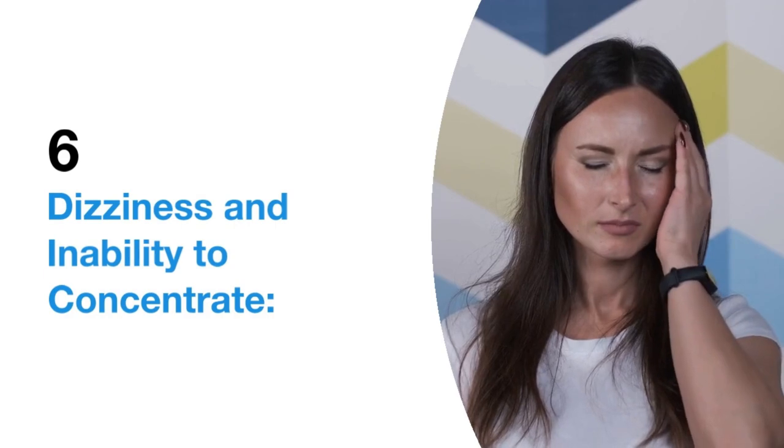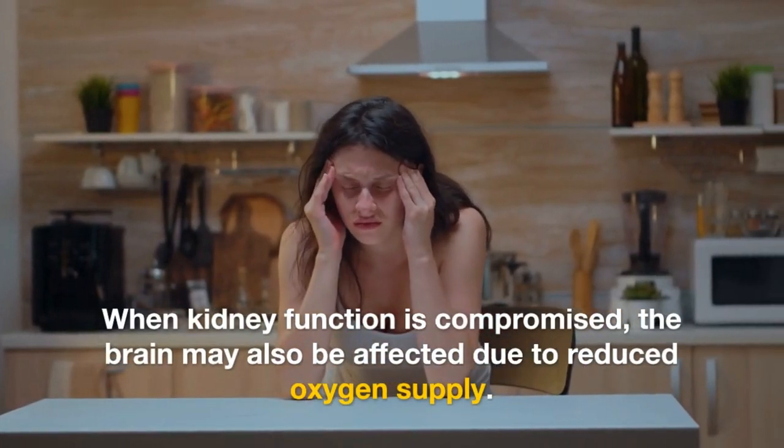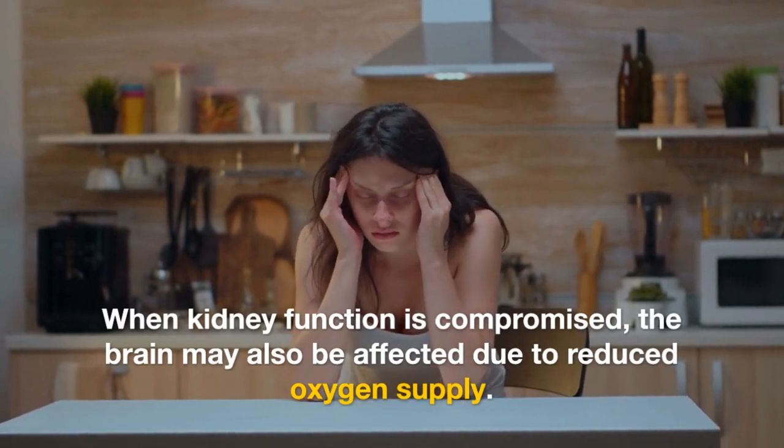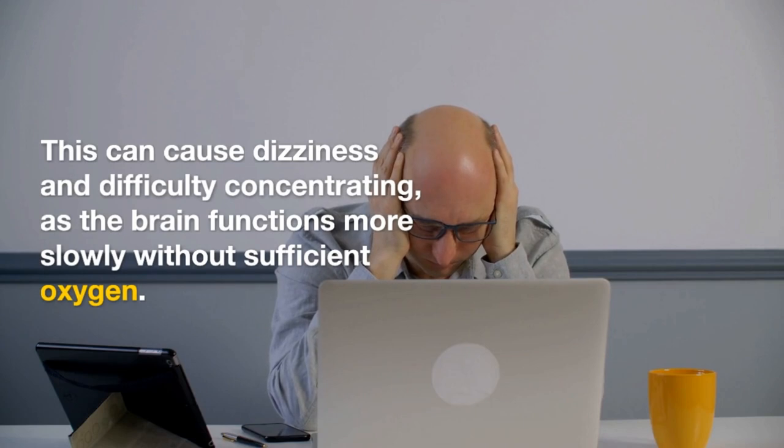6. Dizziness and inability to concentrate. When kidney function is compromised, the brain may also be affected due to reduced oxygen supply. This can cause dizziness and difficulty concentrating, as the brain functions more slowly without sufficient oxygen.